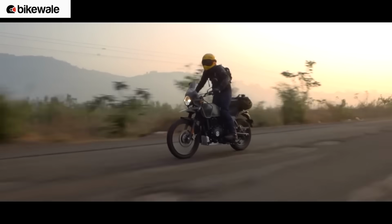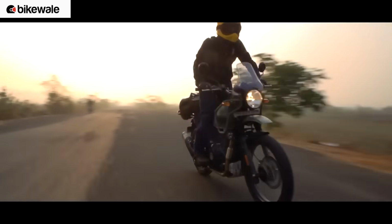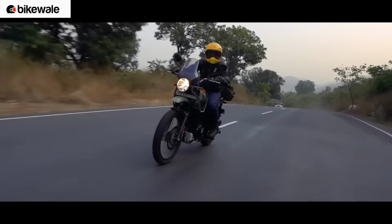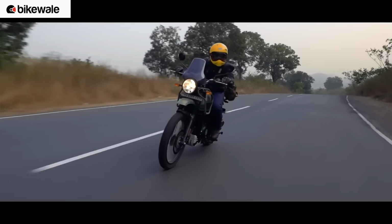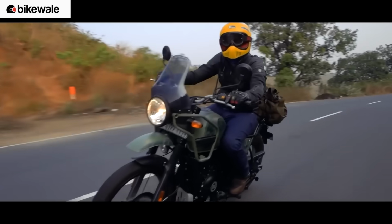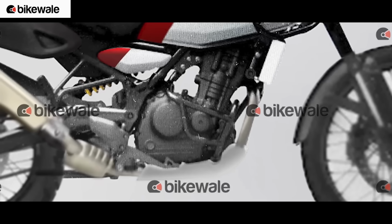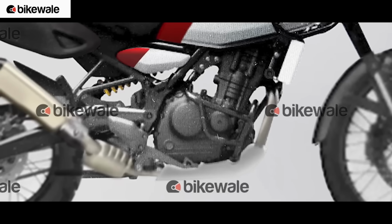However, the Himalayan, being an ADV and true to its ADV nature, will get more torque, and one of our sources has also hinted that it could get about 40 Newton meters. So this will help it in terms of riding in the city, off-roading and touring as well. And it won't just have higher torque than the other bikes in the segment, but also more than the current generation Himalayan. And then this engine will be mated to a 6-speed gearbox.